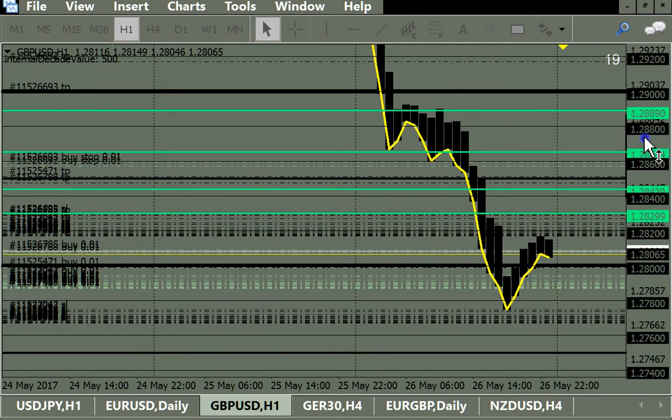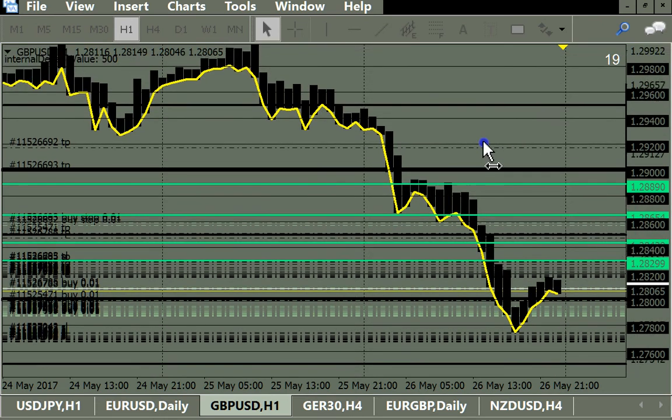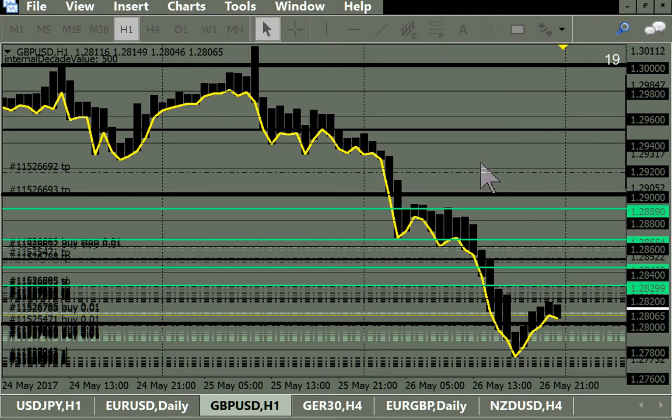Another thing you could do that's kind of fun. This is almost like a tick bar chart in a way, because you don't have any closing prices. You don't know where the market is at the end of each session, each 1 hour session here. But you can see the pressure on the lows building up.